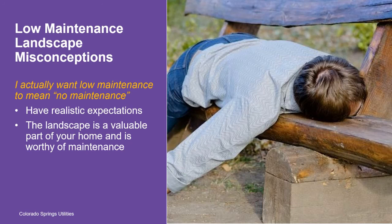Landscapes are definitely worthy of maintenance. It's important. There is a lot of value for your property wrapped up in the landscape. The estimate that you might see kicked around a lot is that the landscape is about 10% of the property value. And that's pretty typical, but it varies a lot, obviously. It's important to maintain it properly. Obviously, it's important to maintain your quality of life and make sure that you're spending your time doing the things you really want to do rather than pulling weeds every weekend. But don't expect it to be no maintenance. I think that's just not going to work and give you what you want and add value to your home.